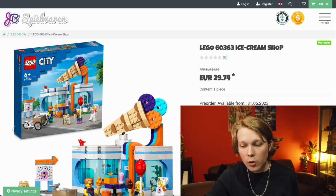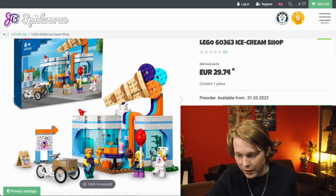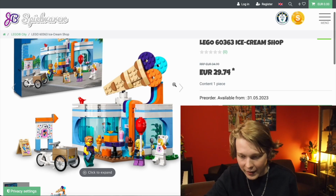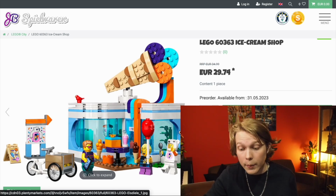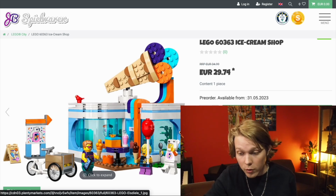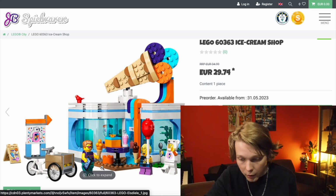Then we have the ice cream shop. This is going to be 35 euros and 296 pieces. So that's actually not a bad deal. And the design here, after having done ice cream trucks several years in a row, I like getting an ice cream shop. I really like the cone design. Again, we're sticking with that modern type of theme. The baby blue and the white go really well together.